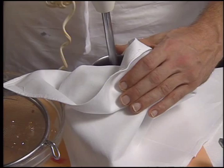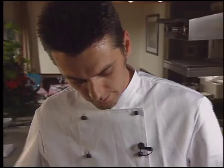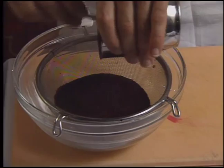The cooked currants are blended. And then strained. It is set aside to cool.